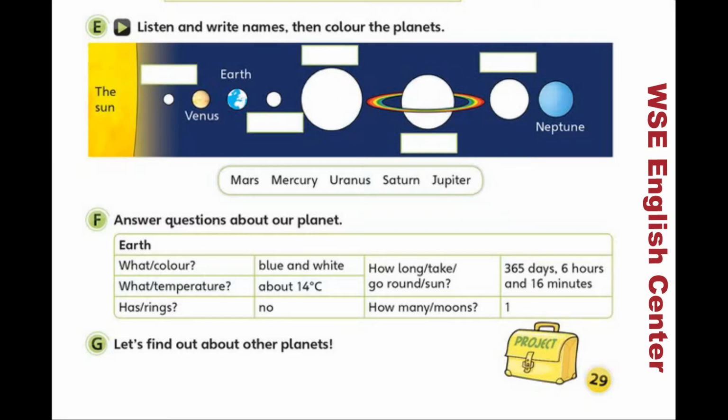2. Now, look for the biggest planet. Its name is Jupiter. And what color is Jupiter? Well, first, draw a red spot on that planet. And then what must I do? Put some orange and yellow stripes on that planet. All right.